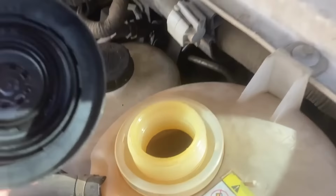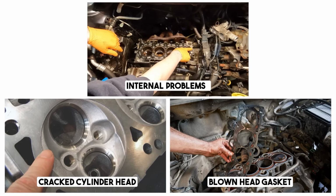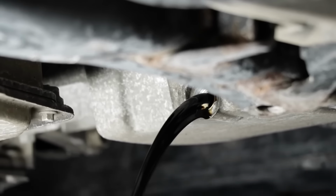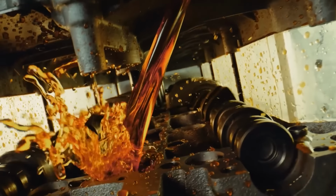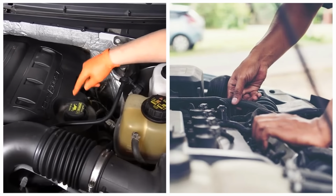This often means coolant is leaking into the oil system, a symptom of a blown head gasket, cracked cylinder head, or worse, internal problems requiring immediate attention. This contamination drastically reduces oil's ability to lubricate effectively, leading to accelerated wear and potential engine failure.